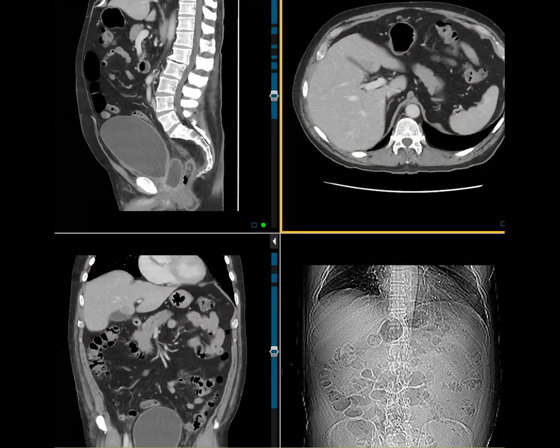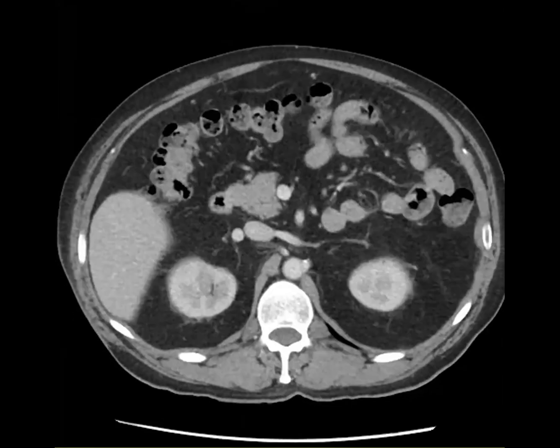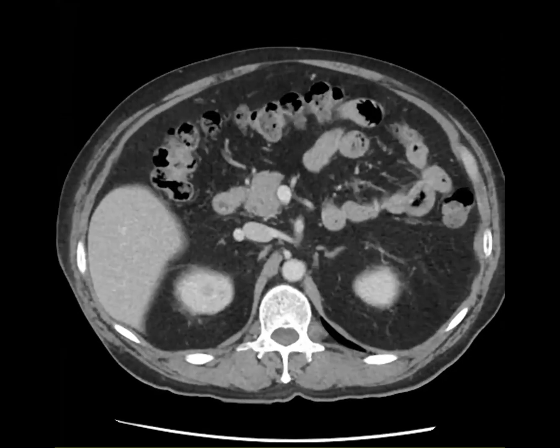Yes. Okay. So this guy is a 60-year-old male who had a history of prostate cancer, and then underwent robotic assisted laparoscopic prostatectomy. The Foley catheter was removed about a week ago, and then the patient started developing difficulty passing urine, abdominal pain, and landed in the ED. So in the ED, we had this CT.